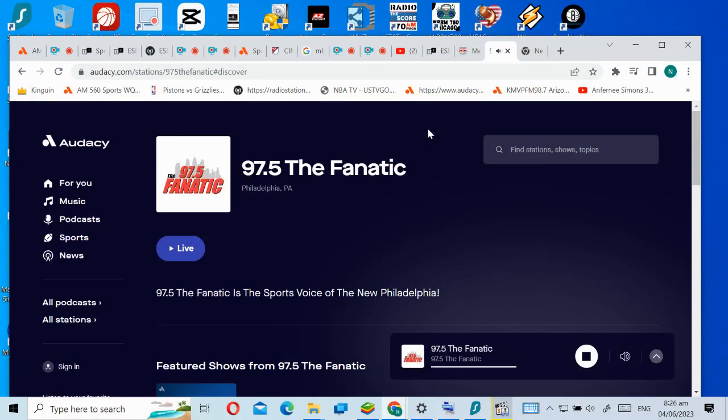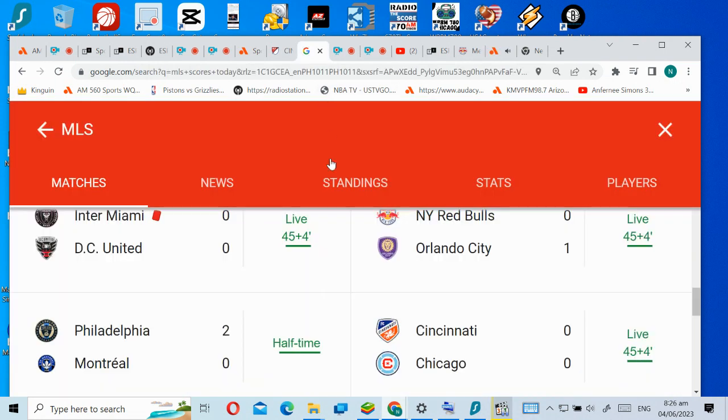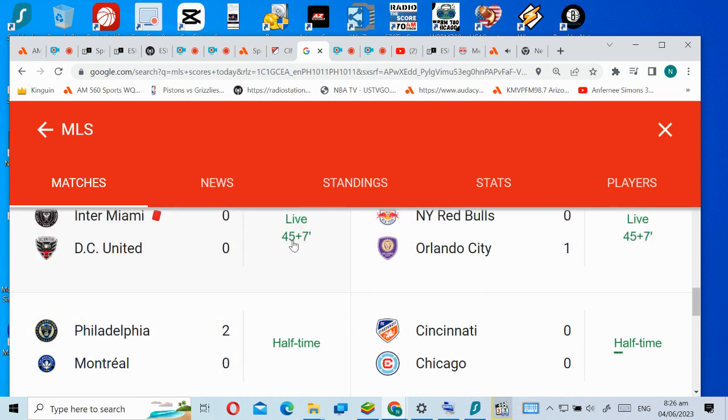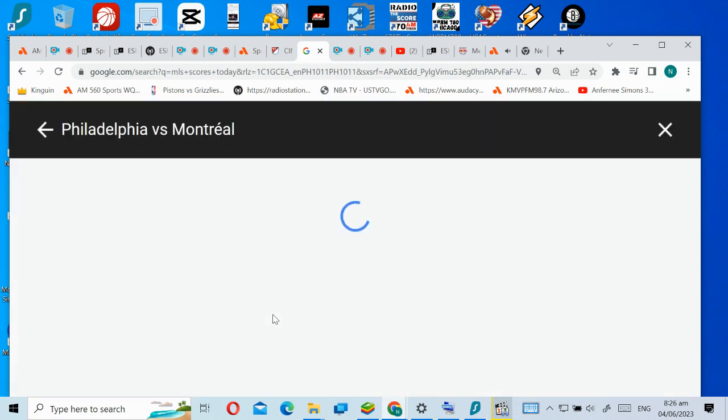Out wide yet again. Here come the Union, trying to play that for the Gosdog inside the area. Plays it back to Harriel, getting set to cross into the back post. Nobody home. But the ball stays in play for the Union.